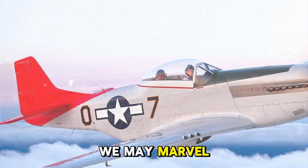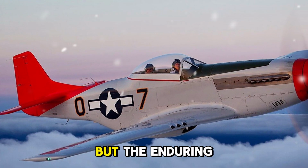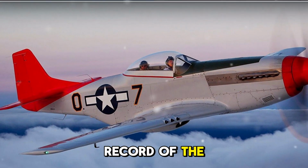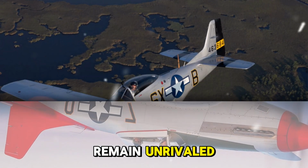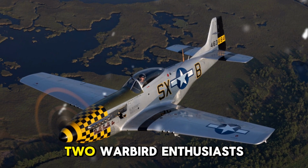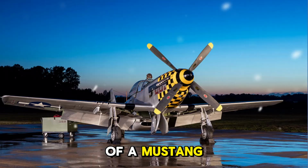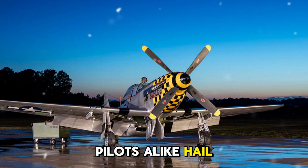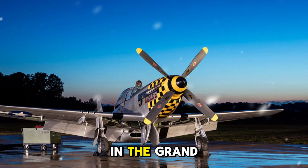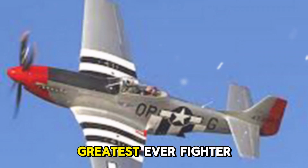Today we may marvel at supersonic jets bristling with sensors and stealth technology, but the enduring charm and combat record of the P-51 remain unrivaled. It's a fitting tribute that, decades after WW2, warbird enthusiasts still clamor to touch the throttle of a Mustang, while historians and pilots alike hail it as the best of the best. In the grand tapestry of fighter planes, the P-51 Mustang will forever hold the top spot as the world's greatest ever fighter.